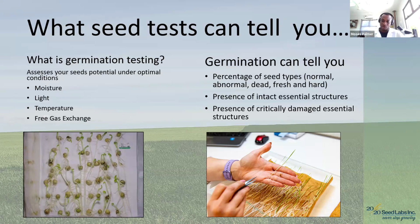And then there are seeds that simply do not grow in a germination test, and we categorize them into three main groups. The first one is dead seeds. Dead seeds usually are either seeds that have been injured in a way that prevents the seed from growing. It could be due to heating in the bin or heating during the drying process, or it could be that the seeds are just physiologically dead because they have aged and they've reached a point of physiological aging where they just can't grow.